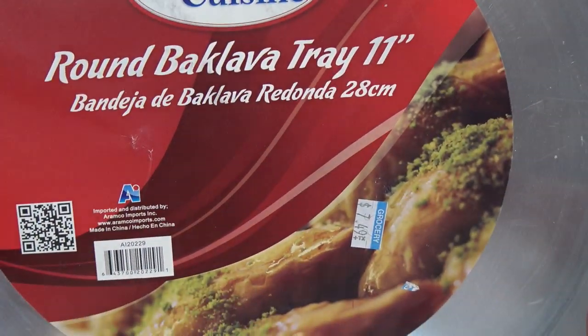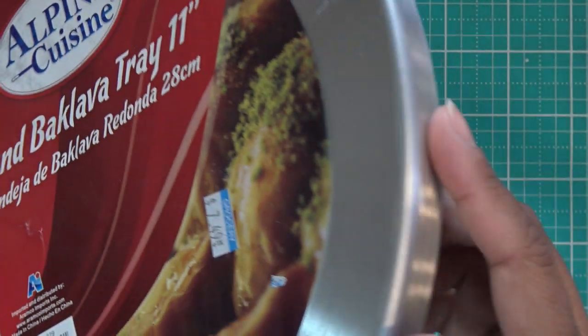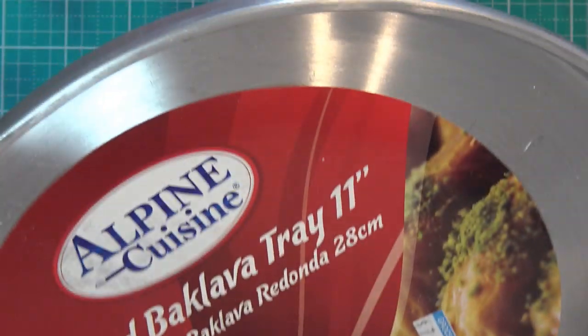And so I really wanted one of these trays. It was only $7.50, so I was like, sweet. So it's not too deep. Maybe you can make a pizza cookie in here too. Like one of those big chocolate chip cookies, you know?